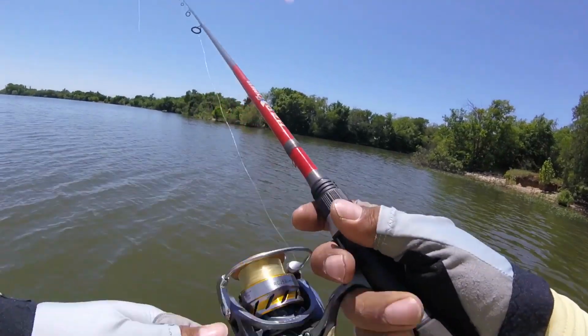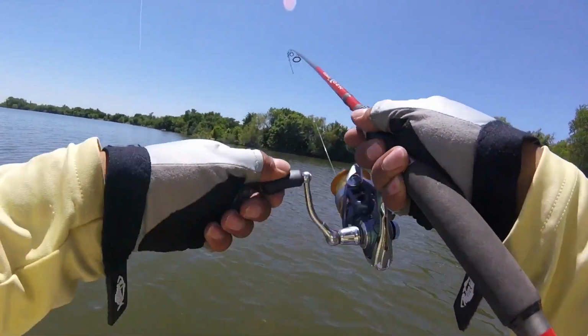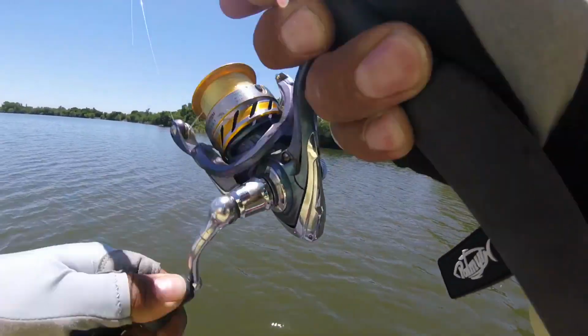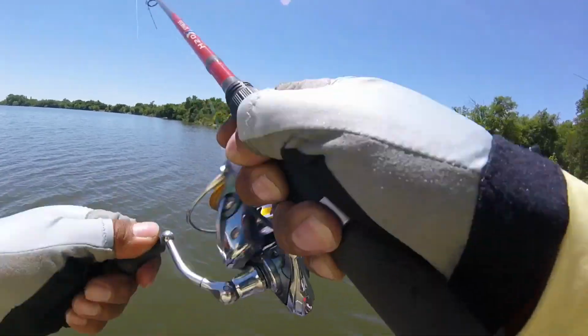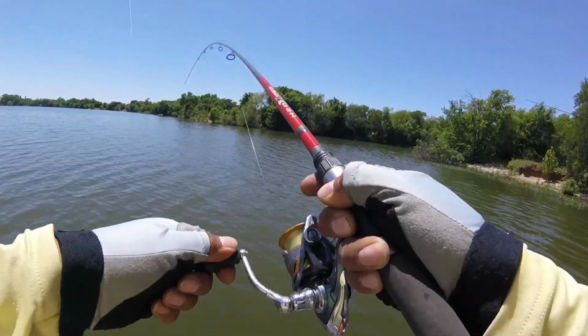Where'd you catch him? Way out there? Yeah, he's hitting me. There he is. Hey, at least I caught something. I didn't go bust. They're little.